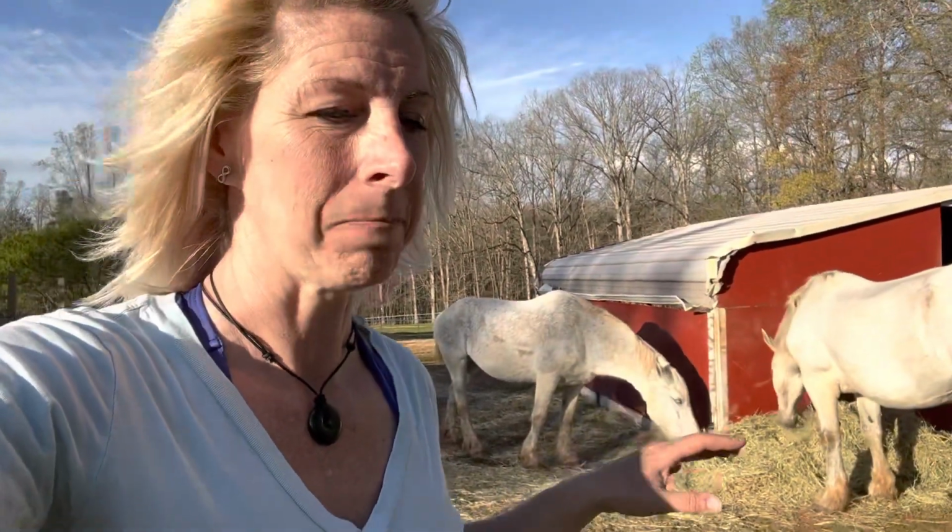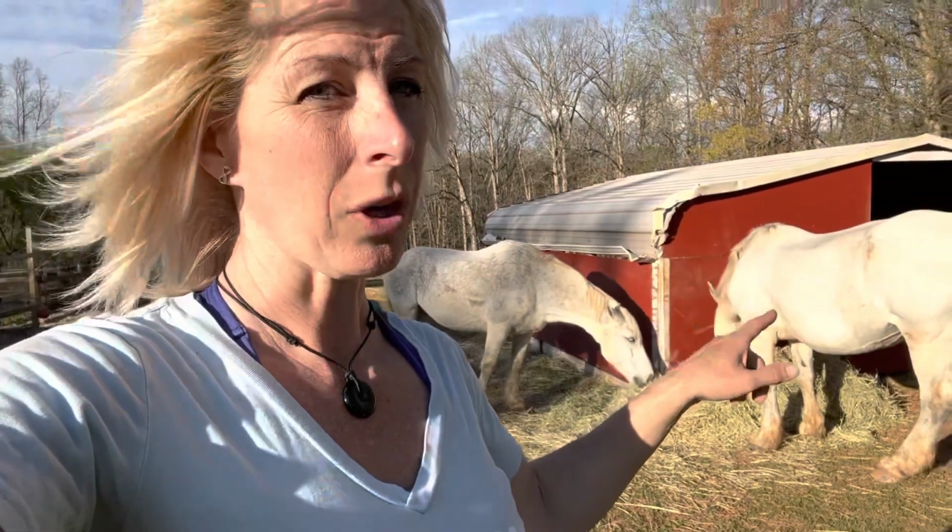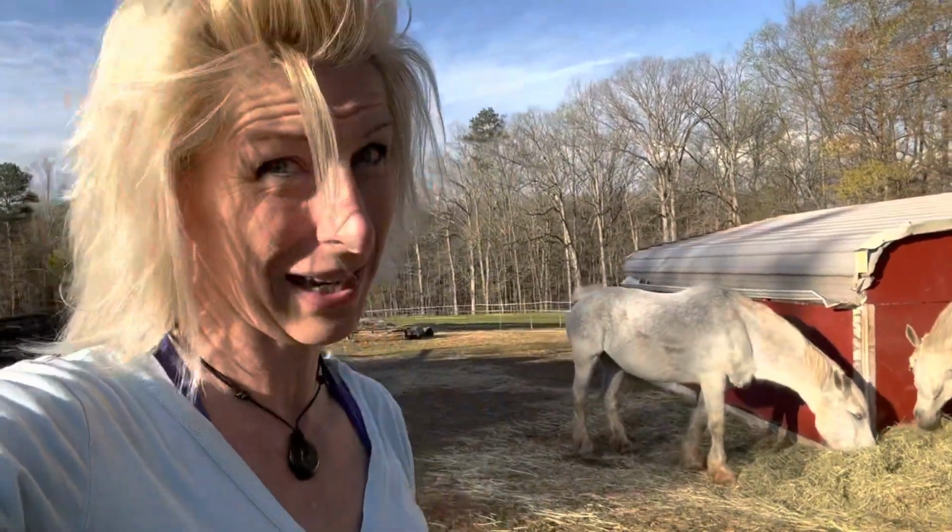But these guys are good. They've been to the vet and been given a clean bill of health. She has a little bit of a heart murmur that the vet thinks is because she's pregnant, and a little bit of raspiness in her lungs, which we are watching very closely. But the vet does not feel it's going to turn into shipping fever or anything, because they came all the way from Texas, you guys.